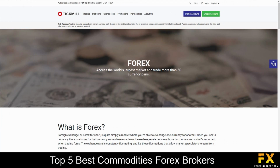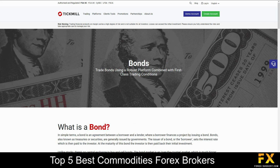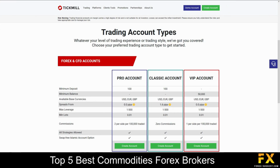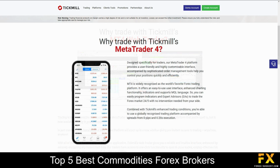Founded in 2015, Tickmill specializes in trading through Forex, stock indices and oil, precious metals, and bonds. Their accounts feature Pro, Classic, and VIP accounts with lower minimum deposits, up to 80 tradable market instruments, top-tier client fund safety, and multilingual support. Featured platform for live and demo accounts is available on the MetaTrader platform, as well as Tickmill's Web MetaTrader, which are supported on Windows, iOS, and Android operating systems.